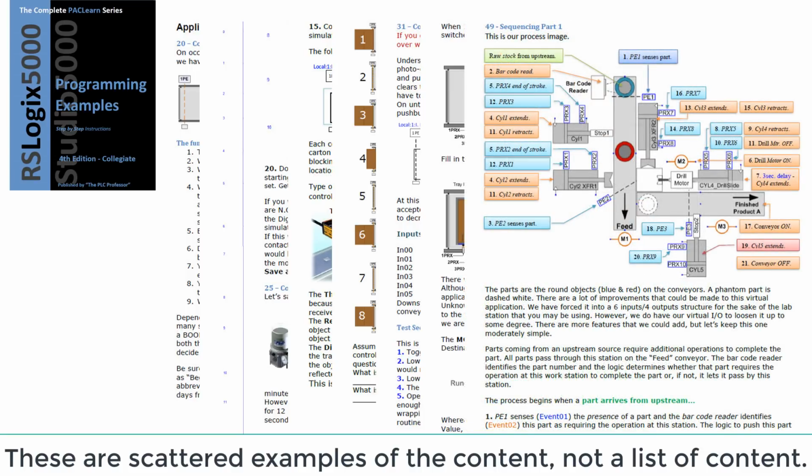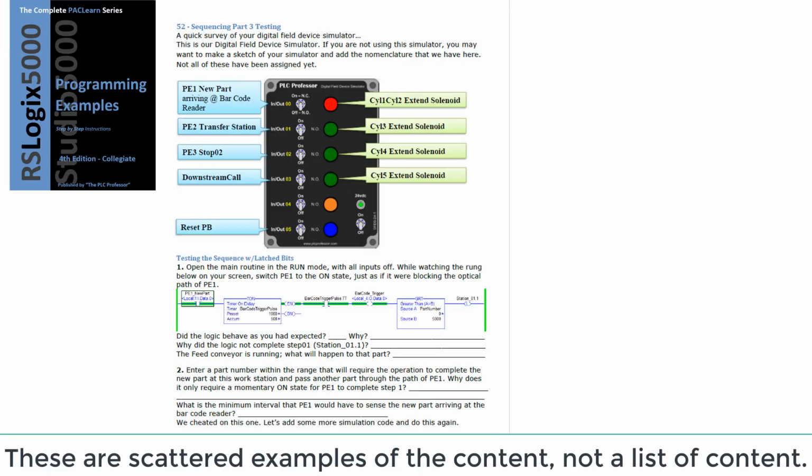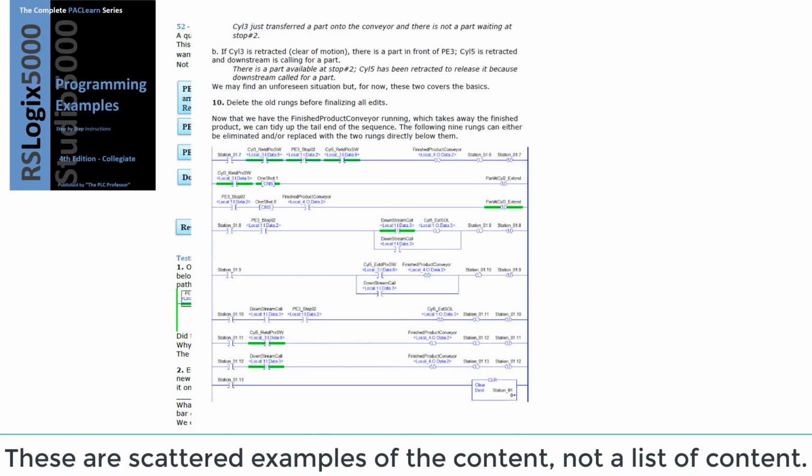Here's our standard virtual machine again. And in this case, because we built our digital field device simulator to support the projects and not the other way around, we can identify which switches go with what functions on that virtual machine. And of course, we do all the logic.